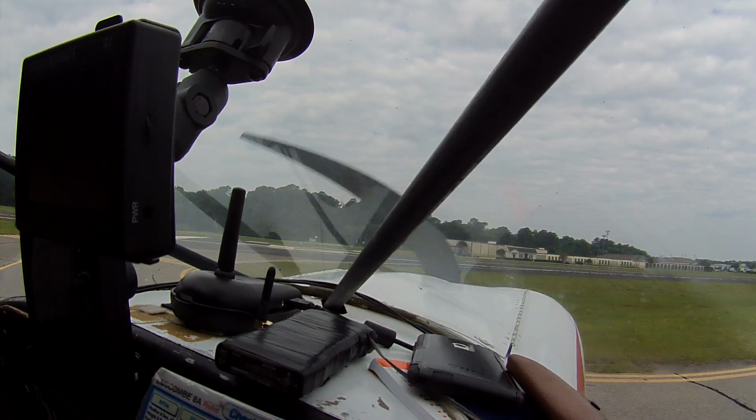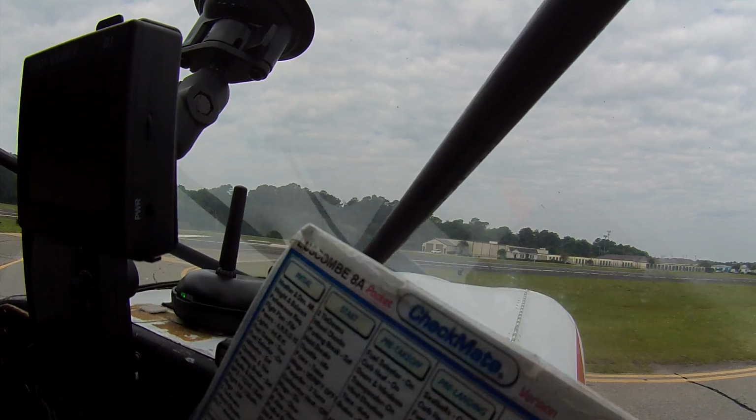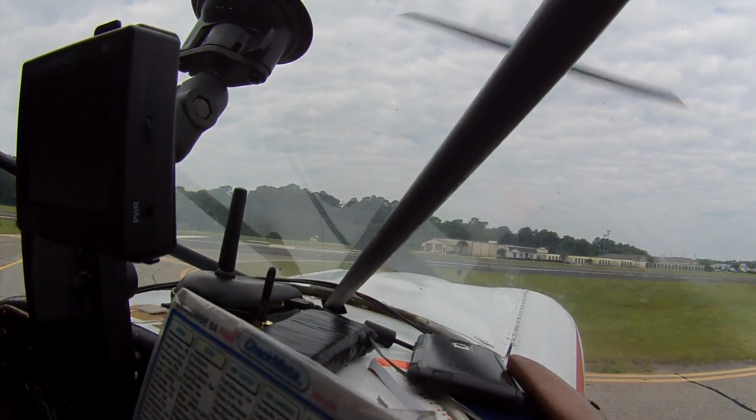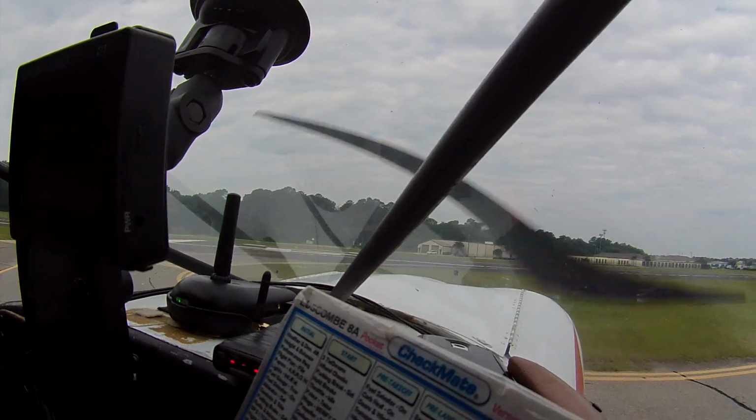Okay. Primer is in and locked. Okay. And we got 1500 RPM. 15 or 17? Checklist says 15. I think the Cessna is 17. I get a little confused from the Skywagon.